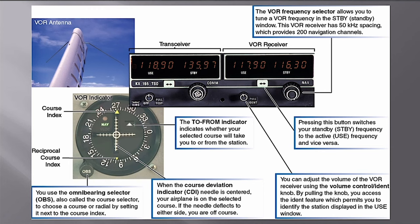Okay? Now we're close to the end of time. We're also pretty close to the end of this section. But take a look at this, and this just proves again the fact that the heading does not matter. I get a 120 with a from indication or a 300 with the to. We did that already. Heading doesn't make any difference. CDI indicates that you're on the selected course. If I wasn't actually on the selected course, then I would be off just a little bit.